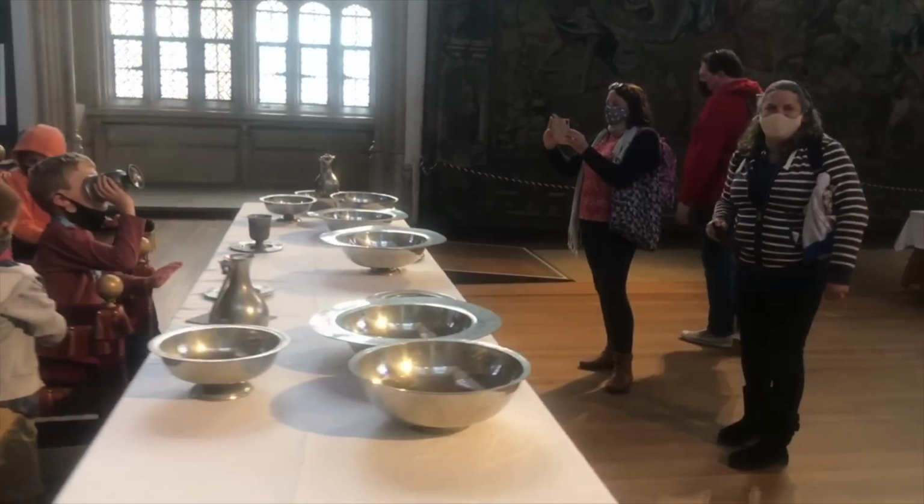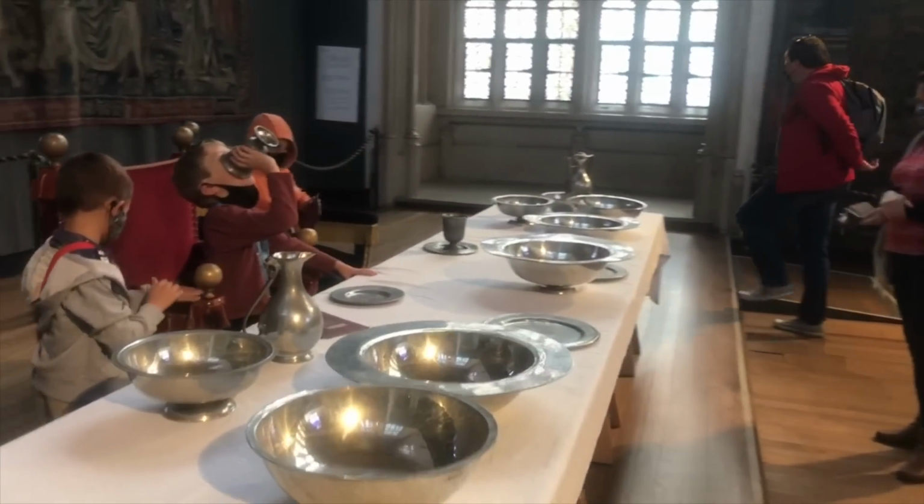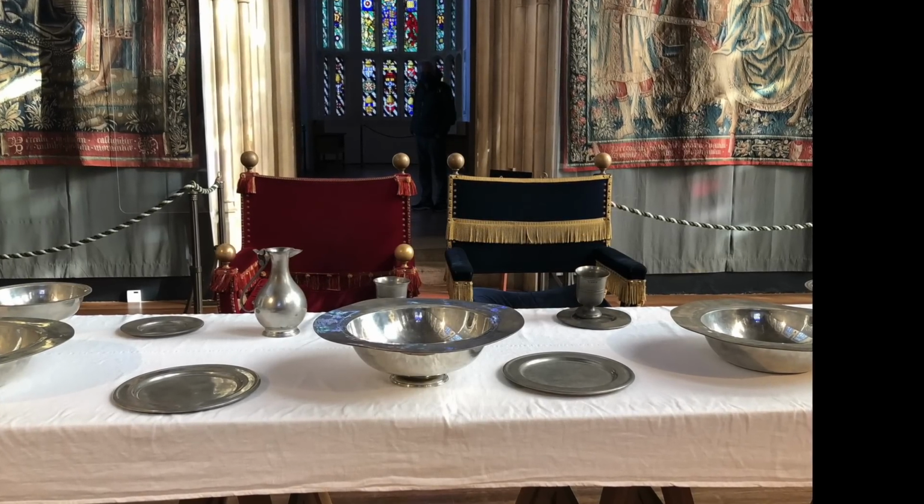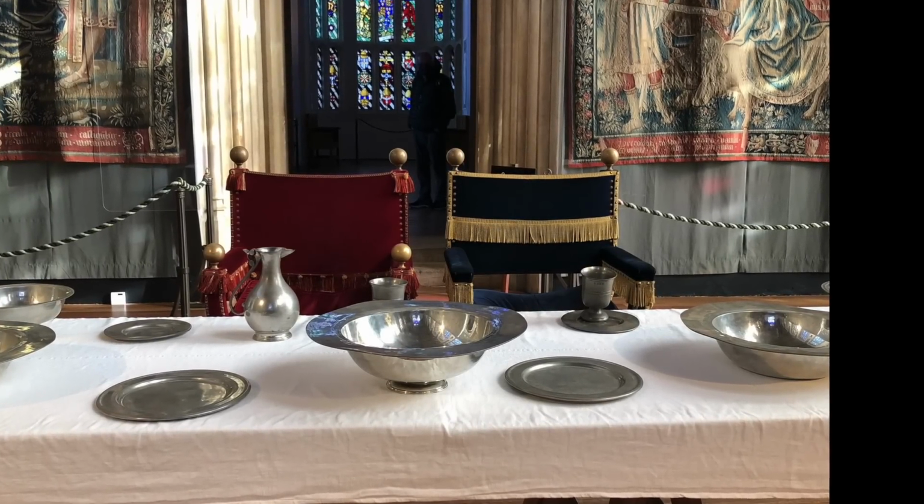And now we come to the high table. Today the table is set with pewter, but of course the king himself ate off gold plate. He would also be the only person provided with a fork. Everybody else was given a spoon and were expected to bring their own knives.